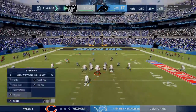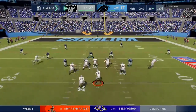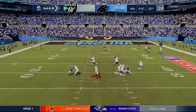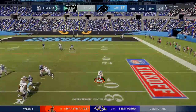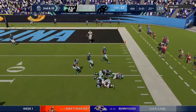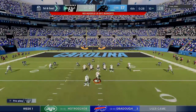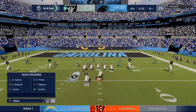Now Carr, after the incomplete pass, brings him up 2nd and 10. Carr with a play fake to Jacobs. He's going to hit his man out of the backfield, complete. And they'll get this down to the 10. It's a gain of 15, and that ought to just about put an end to this one.